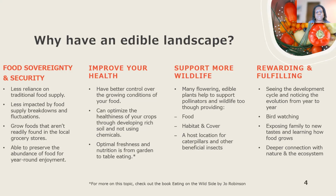Another benefit is that you support more wildlife. Many flowering edible plants help to support pollinators and wildlife through providing food, habitat, and cover. And some of those plants can also serve as a host location for caterpillars and other beneficial insects. And caterpillars are a main food source for birds. So if you're supporting the caterpillars, you're supporting the birds.